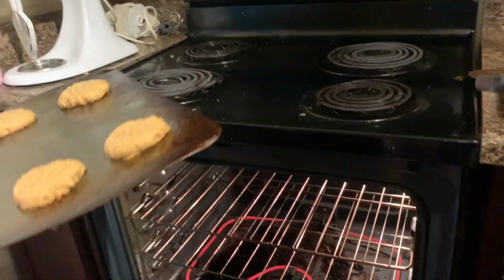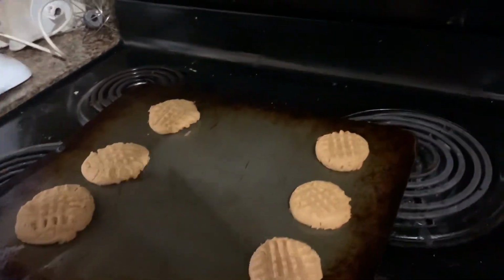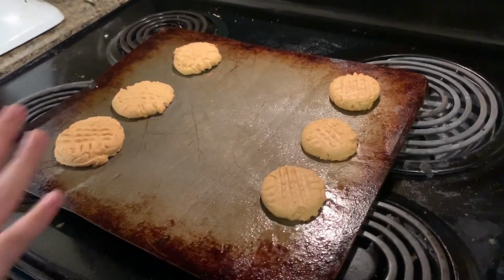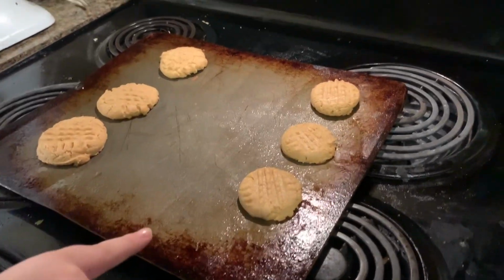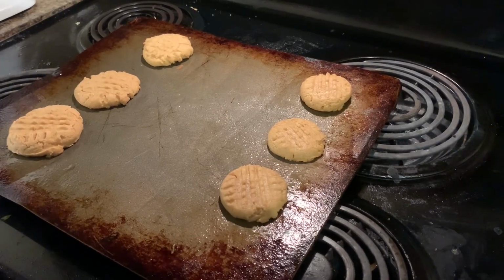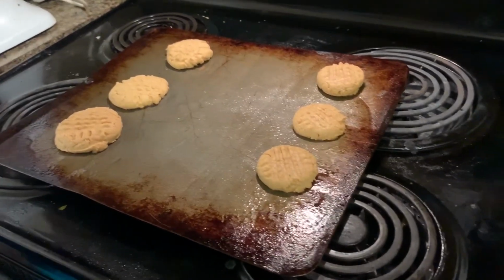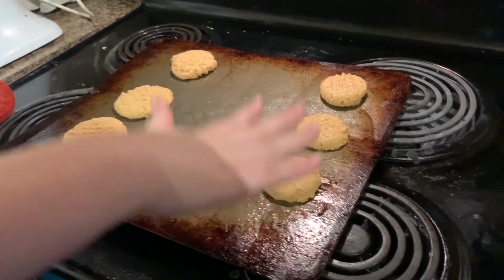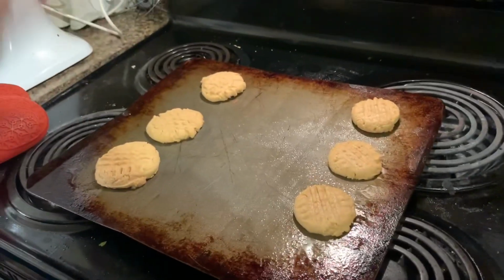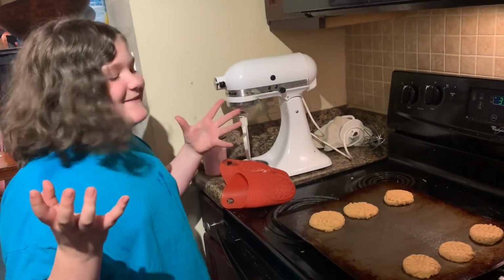All right, what do you notice? So I noticed that these look like they spread and they got bigger and puffier than these ones. Okay, but that was your dad's side, right? That's right, my dad's side, which means these are the fresh ones, which probably means the baking soda or something died down in these, and because these were still fresh, they still had the oomph to do it.